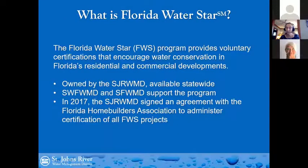So WaterStar, as you've heard us mention it, is a program owned by the St. John's District. It's available statewide. South and Southwest Florida water management districts are partners in the program. And about 4 years ago, we partnered with the Florida Home Builders Association, who help us in administering the WaterStar program. It is basically water conservation, primarily voluntary, but in some areas there are incentives and even requirements to build to this standard in areas where water is more constrained.